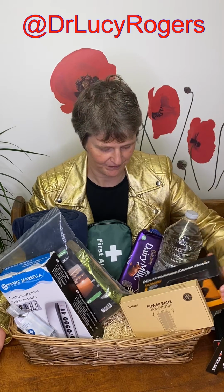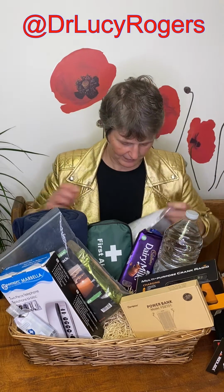Communication. Mobile phone, well, I've put a power bank in there, which should keep me going. But the local towers, the mobile phone masts, they've only got 3 or 4 hours of battery in them. So after that, the internet's going to go down. How are you going to find out what's going on? Wind up radio. And with that, all the FM stations of the local radios in my area.